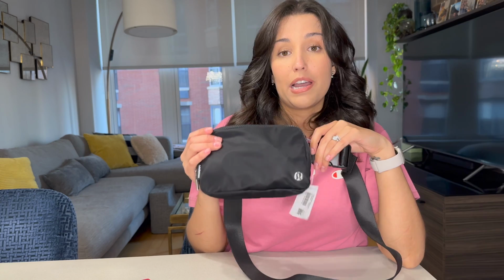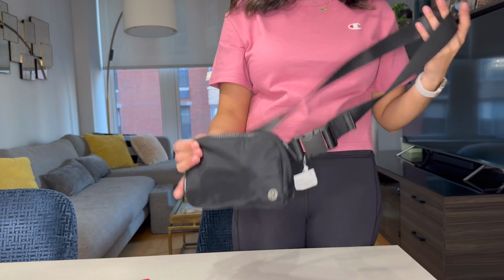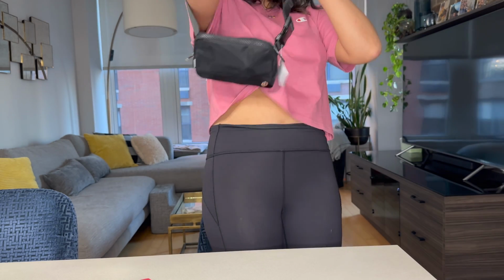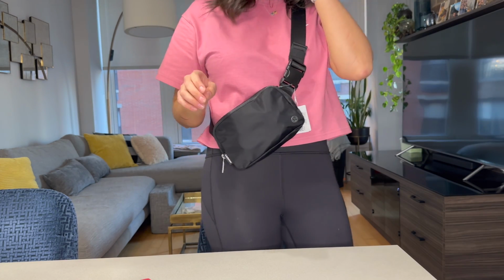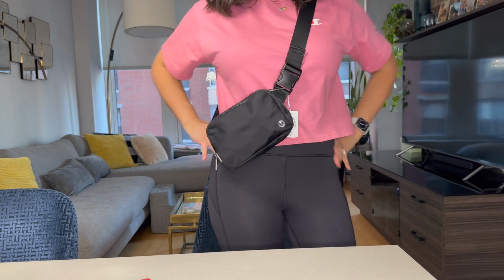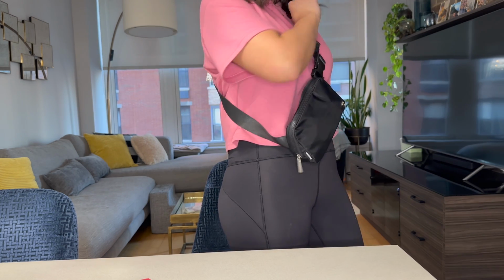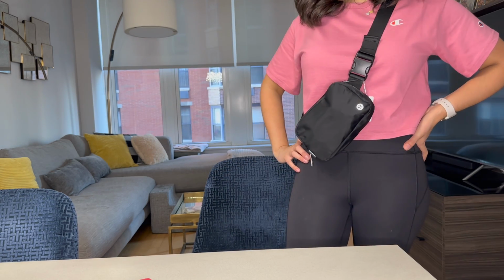Moving on to how it looks on. This is a belt bag, right? But I don't personally see anybody using it that way. All of the cool people are using it like so, I think. Correct me if I'm wrong, please. But just kind of draped across the top half of your body. And it feels very comfortable.